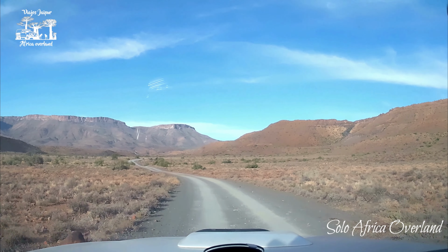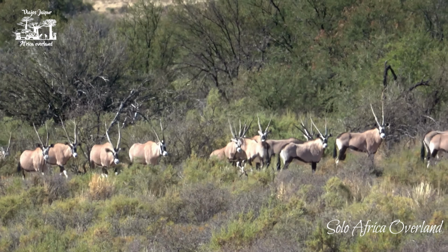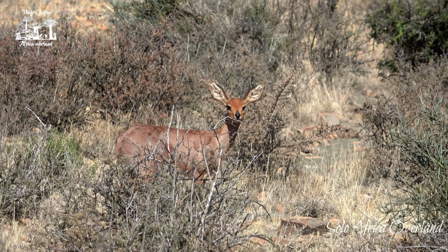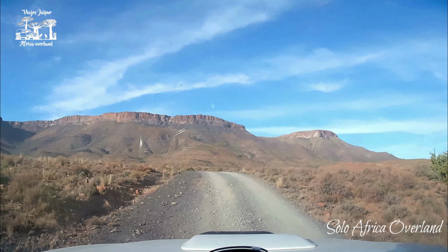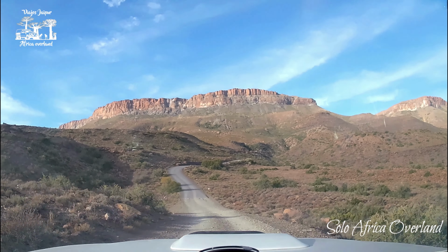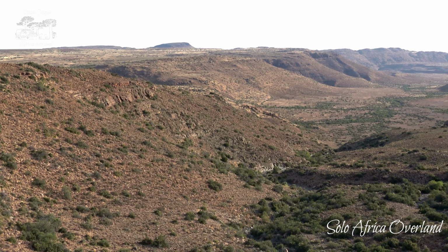This part of the park is really beautiful, with those mountains on the background and the chance to see many different animals here. You don't have to drive much to find big groups of animals around this area here. Fantastic view.